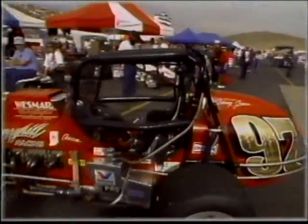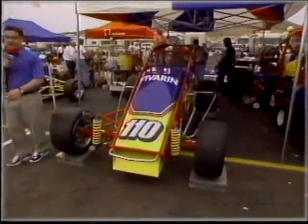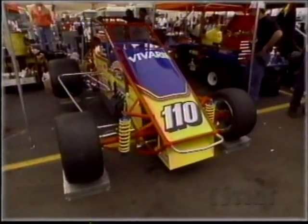Earlier, Bob Gerald did some interesting comparisons between the types of cars. A traditional big car looks like this. Rounded nose, long wheelbase, 100 inches, and it's not super aerodynamic. Now here's what one of the new ones looks like. This beautiful machine is a 1996 J&J chassis. It's driven by the World of Outlaws champion Dave Blaney.